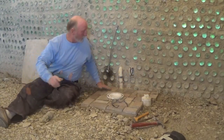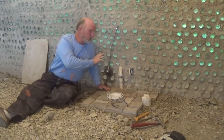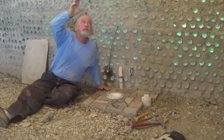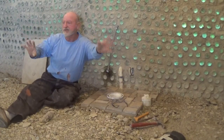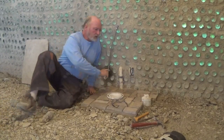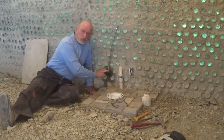Now, I ran my plumbing for the cold water. It's coming through the ceiling, connects up, and then divides up to the sink and the shower here, as well as the toilet. And I did what I thought was a pretty good job of putting it through the wall here.